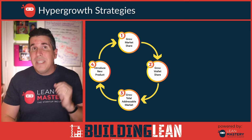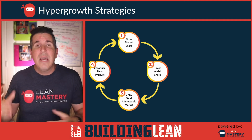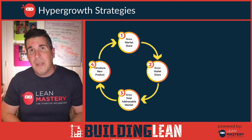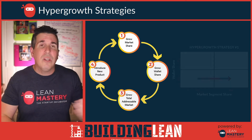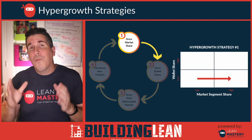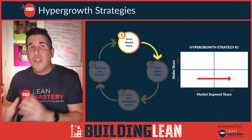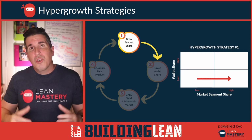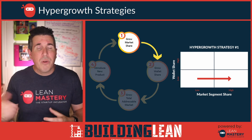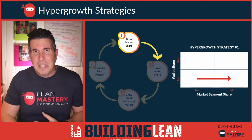I'm only introducing these here to provide you context regarding why you need to validate your scale hypotheses as part of completing the repeatable sales and delivery phase, that second startup development phase, instead of prematurely moving on. So hypergrowth strategy number 1 is where you first grow the market share of your startup's initial target market. Then you grow the percentage wallet share your startup earns from each customer within that market segment, which is part of hypergrowth strategy number 2. So let me break down what that exactly means.